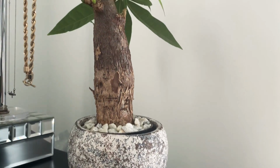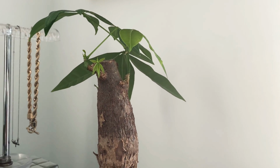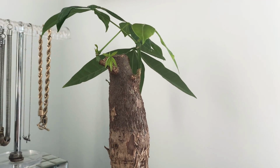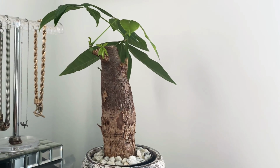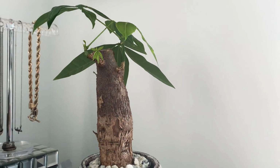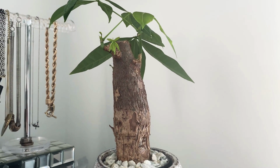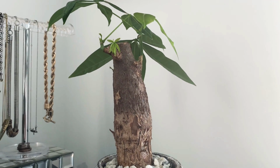And then last but not least is our final plant, which is another money tree. I think this one is called a bonsai money tree or a money bonsai tree. I'm not 100% sure. This plant, I did purchase it from Lowe's in the clearance section. It was like $5. And it wasn't in really bad shape. Just about all of the leaves were crispy, crunchy, dying, so I had to pluck them all off.